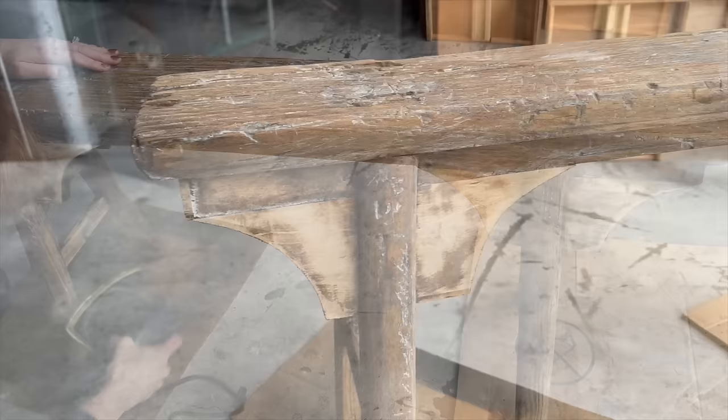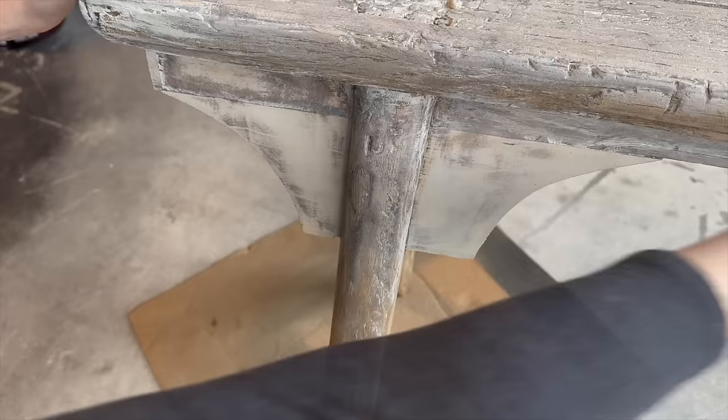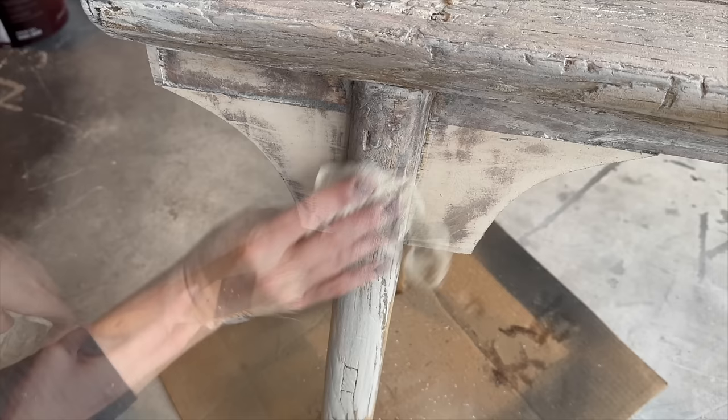As you can see, there were a couple different types of wood here. So I decided to start by applying a wash. Once again, I am using that Revere pewter. I then topped it with this brown finishing wax.